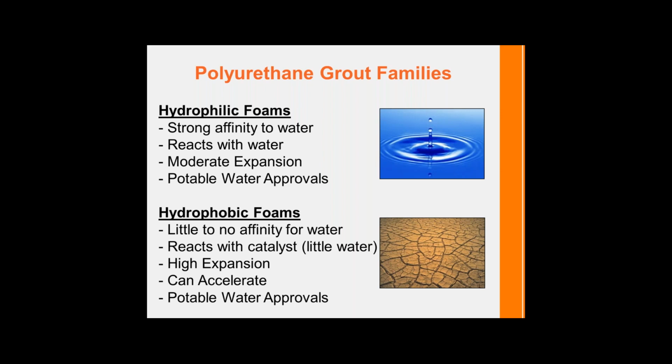So hydrophilic foams, as the name suggests, they love water. They have a strong affinity for water. They need a lot of water to react. They have moderate expansion. When we say moderate expansion, that's kind of a generic term, but what we mean by that is somewhere between 400 and 600% expansion. And most of our hydrophilic foams have potable water approvals.